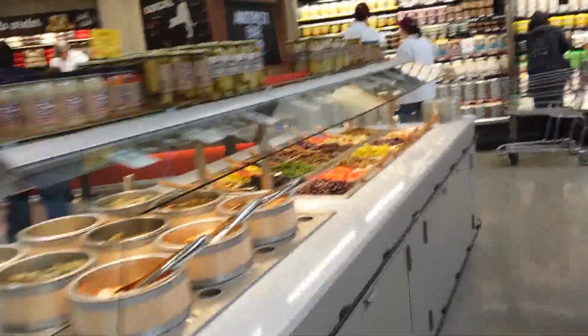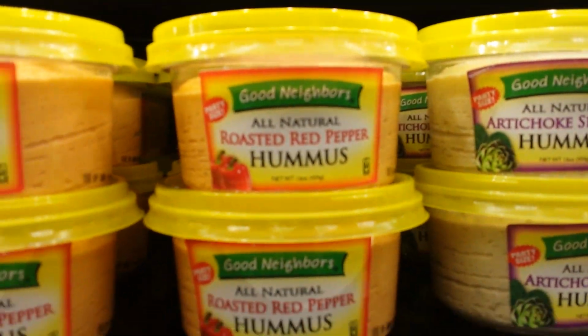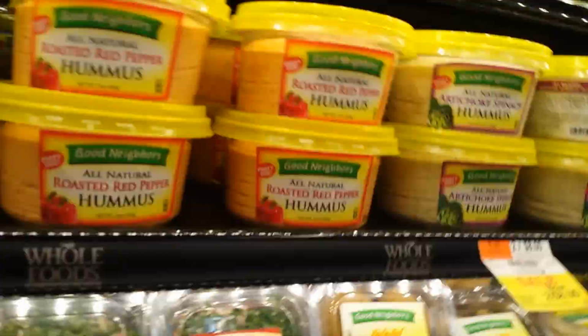Now I'm just back in the produce. I think I circled the whole store. Some juices. Ooh, is that hummus? Let's see. Where is the hummus? There it is. I love hummus. Put it on all my sandwiches. Ooh, look at that. That looks good.